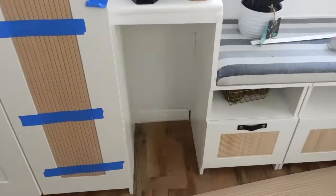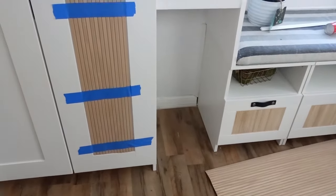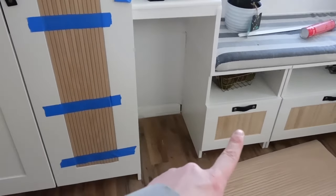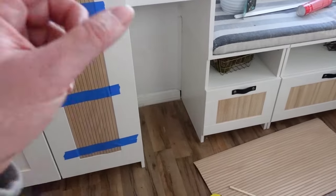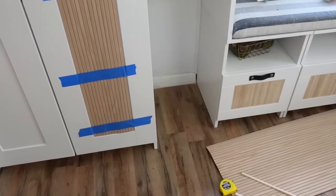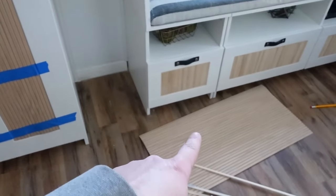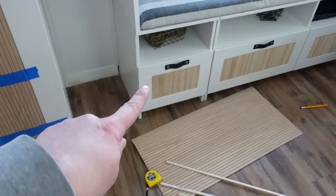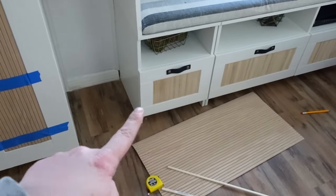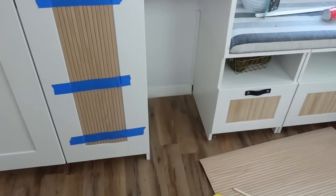I don't know how well you can see this, it'll pick up on camera, but can you tell how red toned this is compared to how light this is? There are some darker spots in the dowels, but it's just a much lighter tone overall. This is what I did last night. I laid it out on the floor, this piece, and they look like they match, right? Why do they look like they match there? And then up on the door, it is red. I don't get it.